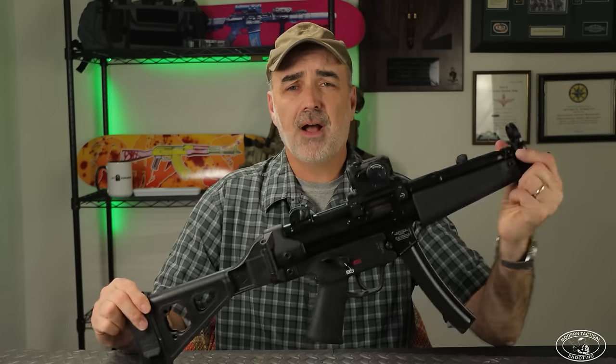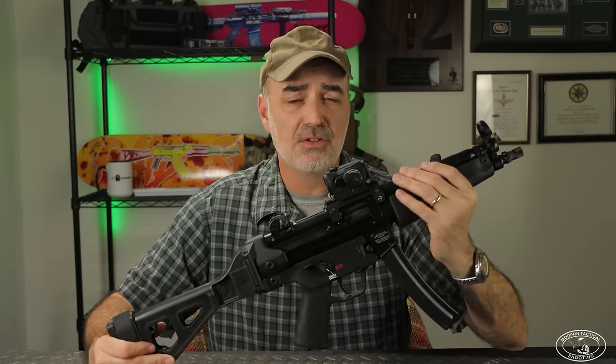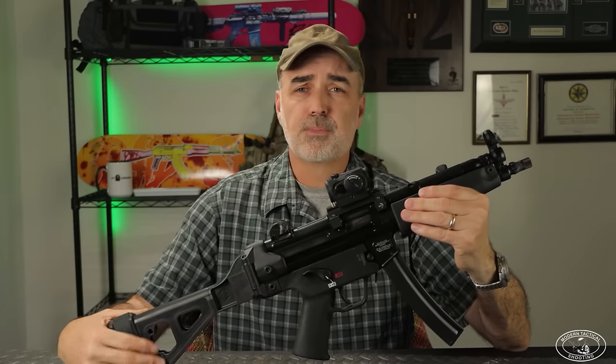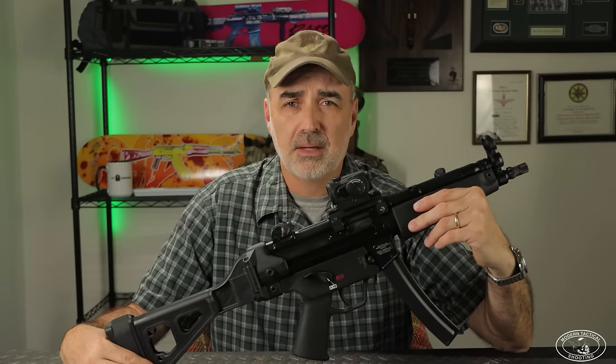But some MP5s with Special Forces soldiers did get used in the early 80s. So this gun has been in the inventory, rather limited in Special Forces, but its history does start in 1981.